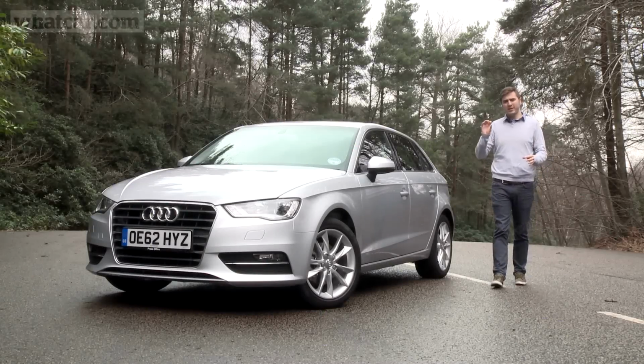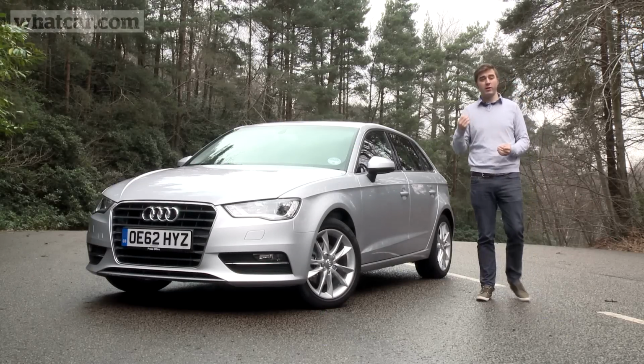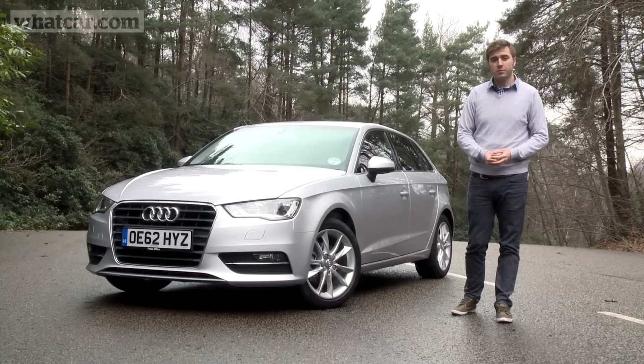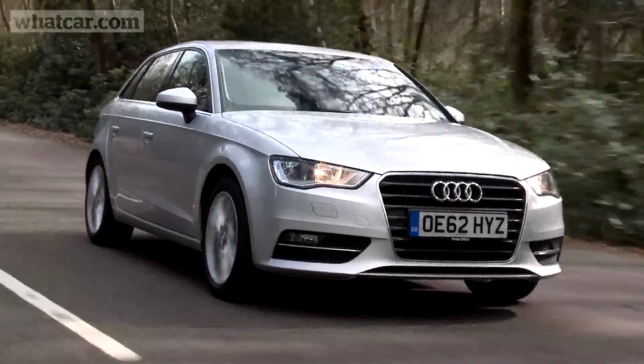The Audi A3 Sportback is a really special car. It's got a great cabin, it's got a brilliant set of engines, and it's good to drive. And all of that adds up to it being a What Car of the Year winner. The good stuff starts with how the A3 drives.